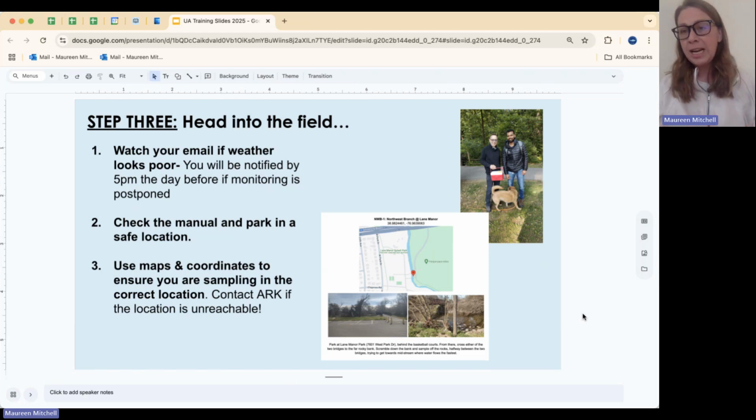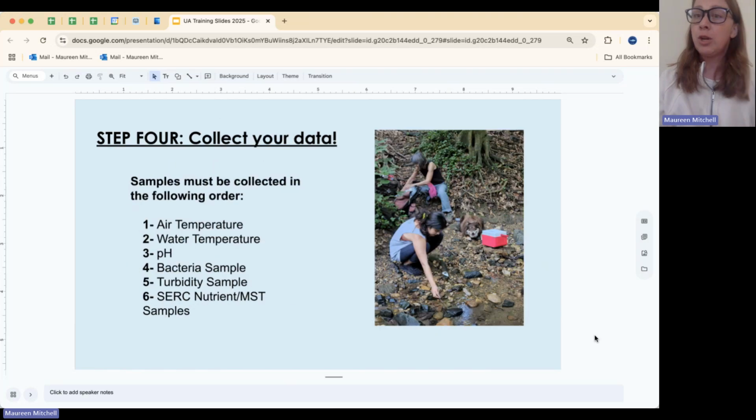If you're ever at a site and something has changed or you can't find the exact location to sample at, you'll have our phone numbers to get in touch so we can help you get to the exact right location. Once you're at your site, you're going to collect the data. You're going to have a couple of physical parameters that you measure with tools we provide, as well as some bottles that you'll collect water in that I'll be processing back in our lab.